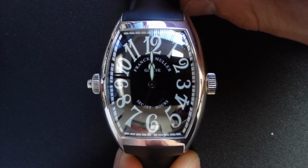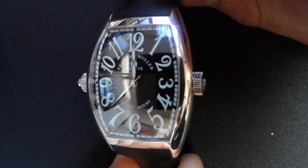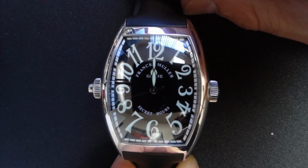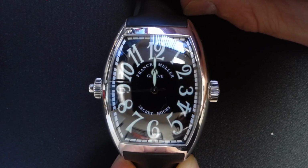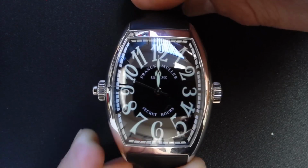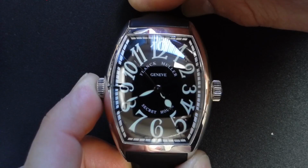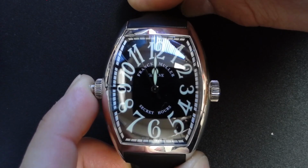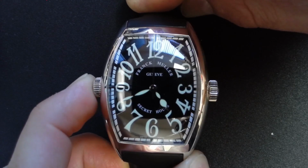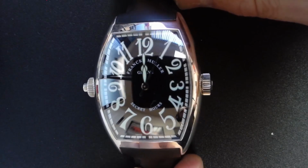So here is this Franck Muller Secret Hours, and what's really cool about this watch is it hides the time. If you look at the watch, it's showing noon, but it is not noon. And to show the time, you press the button on the side, and shazam! There's the time, 4:41 p.m., and you let it go. Franck Muller comes up with some complications that make no sense whatsoever, and it is so great.